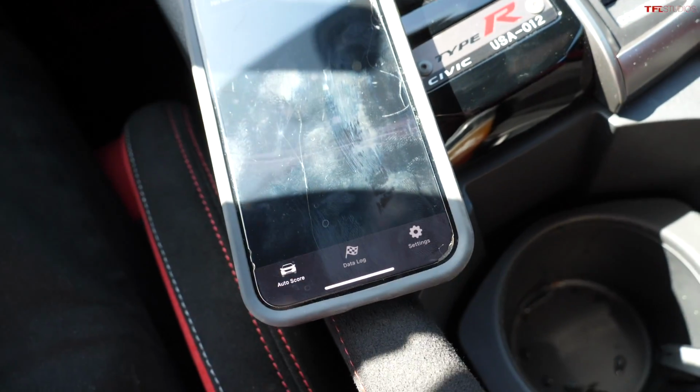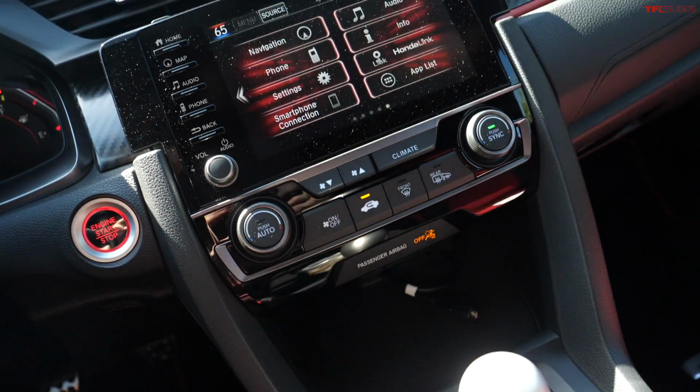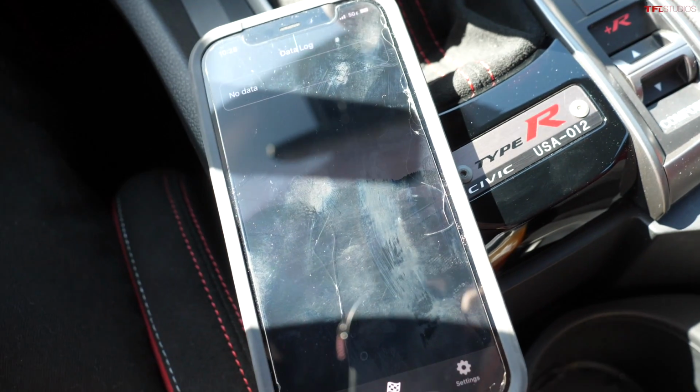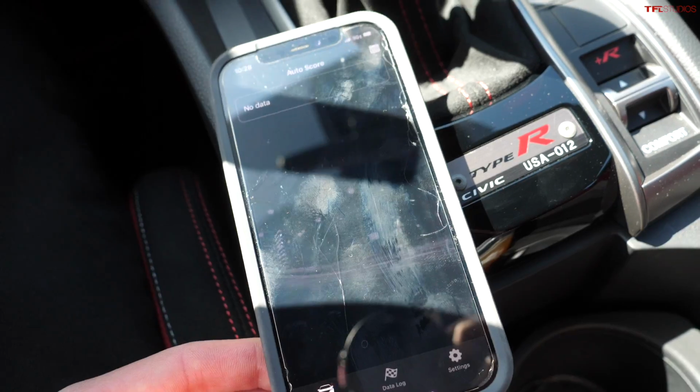I'm a USB-C kind of guy, so my camera bag is full of USB-C cables, so I can't plug it in and see how it works, but I just wanted to mention that this app is out there and that you don't need to get the limited edition to make it work.